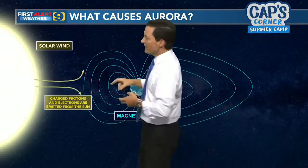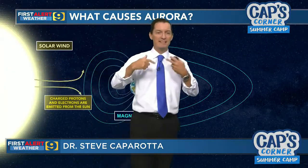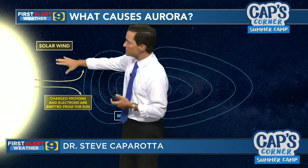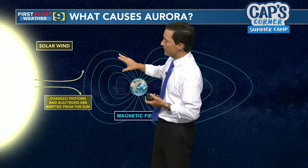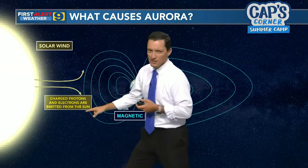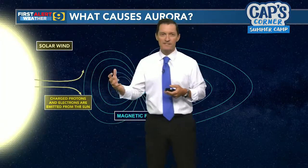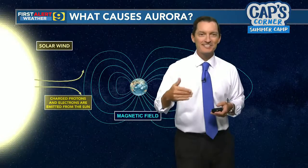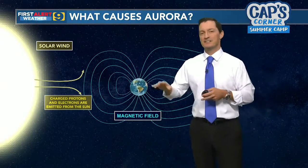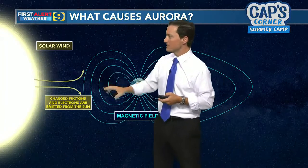The sun can at times be more active. We get these sunspots, we get these solar storms. There's a solar wind that is emitted from the sun, and with that come some charged protons, some charged electrons that come off the sun. Now, as you boys and girls get into some of your science classes at school, you'll start to, if you haven't yet, talk more about protons and electrons.